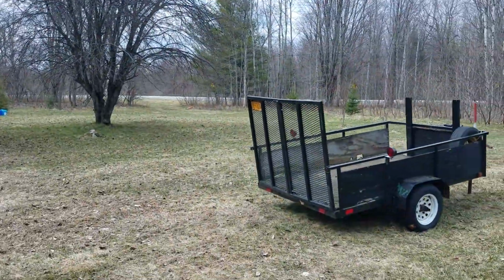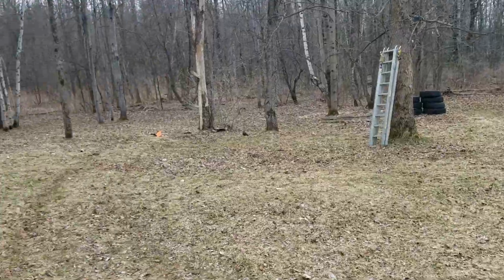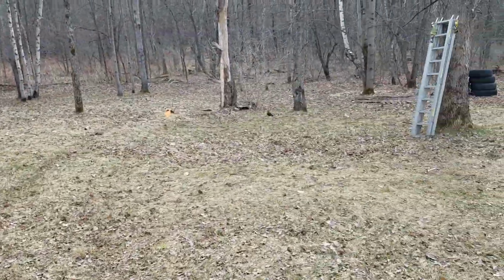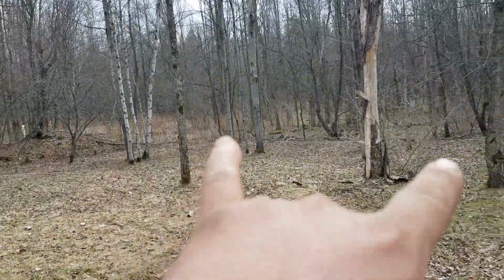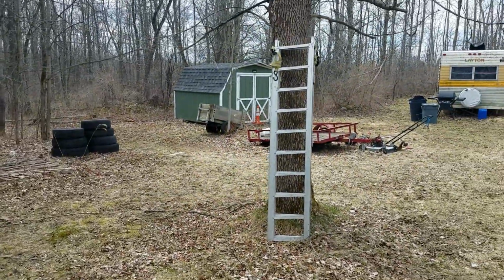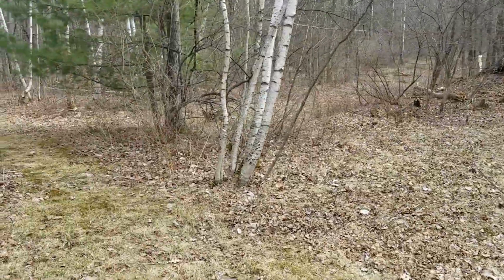And then the opening, the shed. Moved the picnic table today over here. I think this is a better spot for it. And there's some dead trees we've got to cut. I know my father-in-law mentioned he's going to probably cut these two. So not bad. And then we'll go this way.